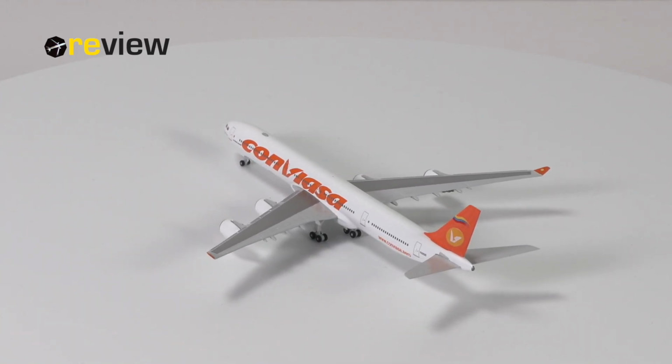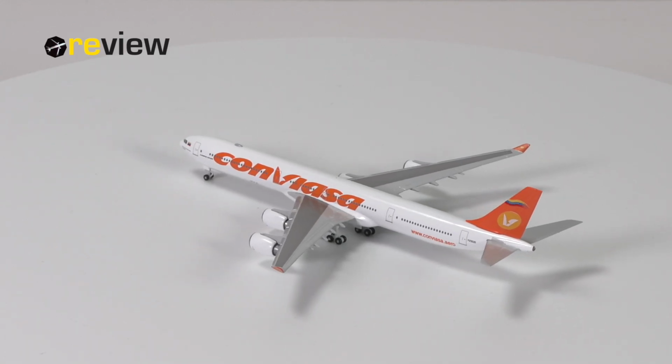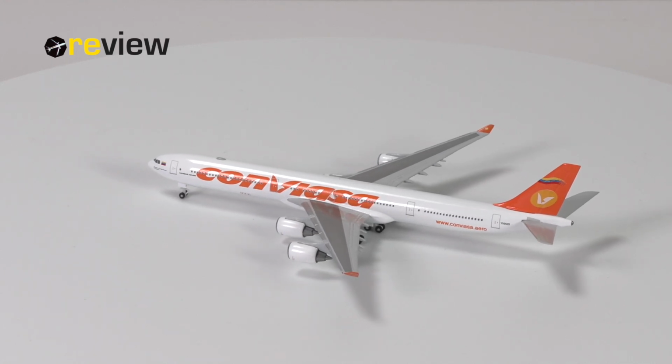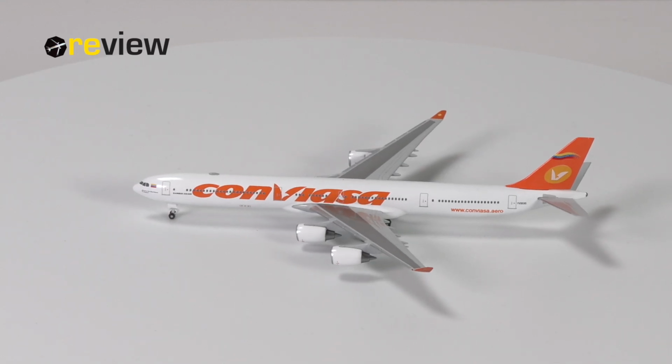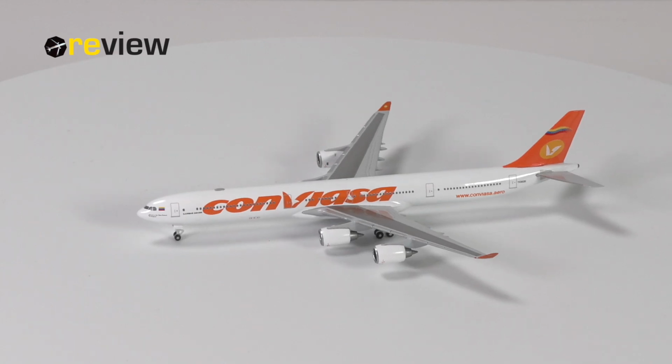It's not really something I have noticed on previous Airbus A340-600 releases, so I don't really know what's up with that. Maybe it's just a wrong feeling that I have, my gut feeling not really being solid here. If that is the case, let me know in the comment section down below. But apart from that, I think we have a pretty nice model in front of us. The print quality overall, I think, is fine. We don't have print lines.